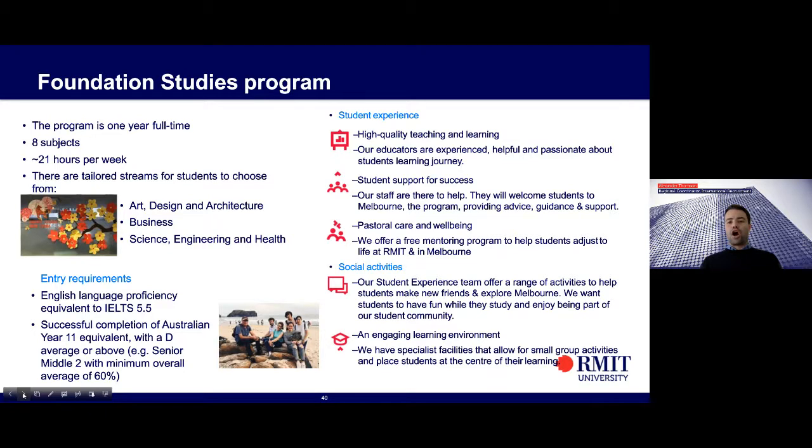In the Foundation Studies program, we offer high quality teaching and learning where our educators are experienced, helpful, and are passionate about our students' learning journey. They're always there to help, and they welcome students to Melbourne, and they're able to give lots of different support around the program, providing advice, as well as offering free mentoring programs to help students adjust to their life in Melbourne and at RMIT, and studying at RMIT.